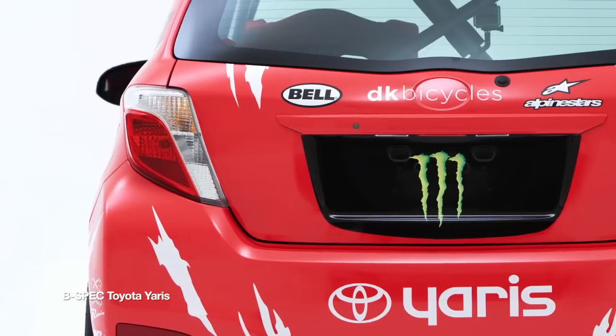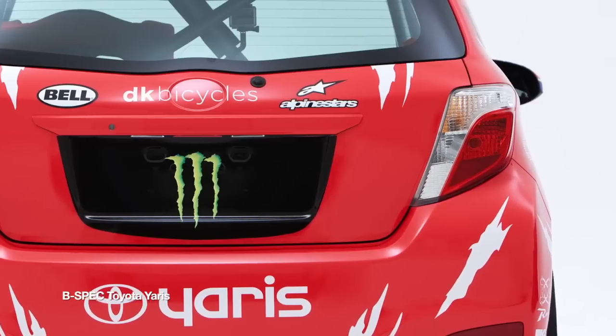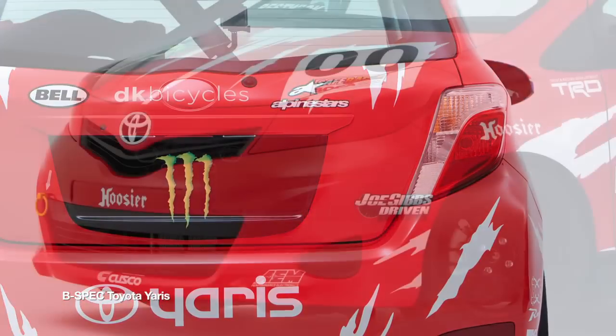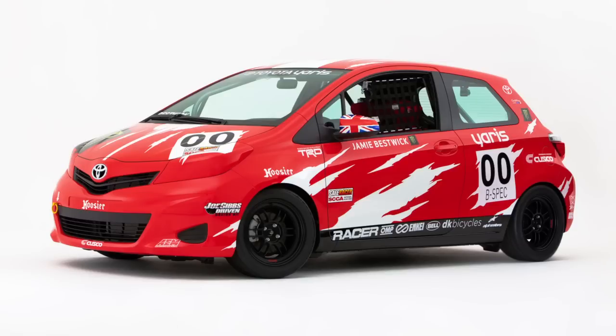B-Spec Racing. Have you heard about it? Lots of car makers are getting serious about the B segment here in the US. So serious that they got together and created a whole new series for them. This Toyota Yaris is just one of several B-Specs that will be on display. Also look for cars from Ford, Kia, and Mazda.